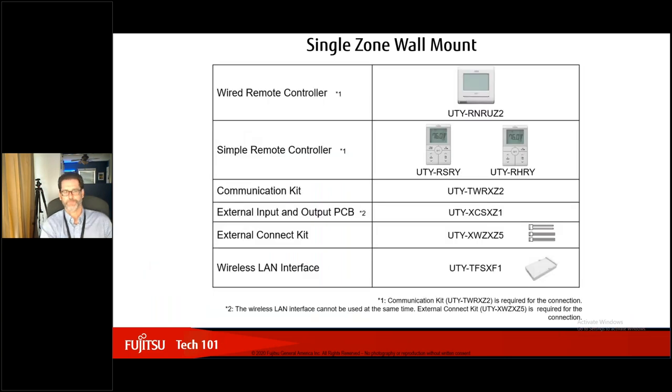Remote controls. Let's look down at the bottom there, the UTYTFSXF-1. That is what the new insert card looks like for the LMLZs. The little insert port, you plug that right in, and now you have the Wi-Fi capabilities. New platforms on controllers, new looking controllers, shifting from 3-wire to 2-wire. Everything is evolving fairly quickly.